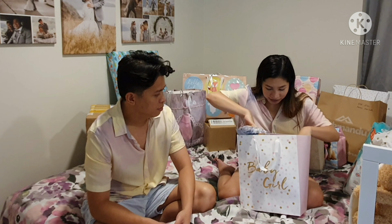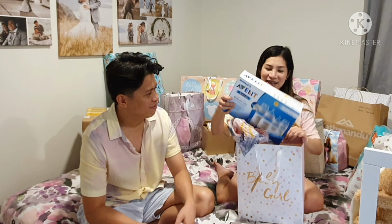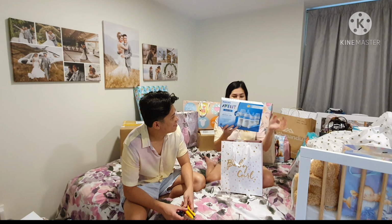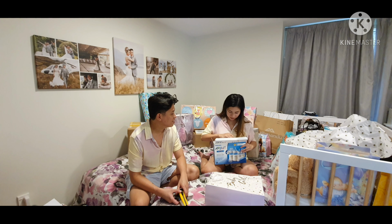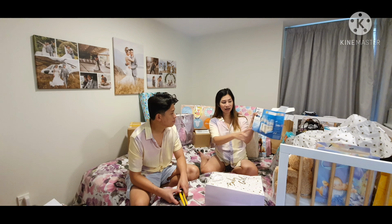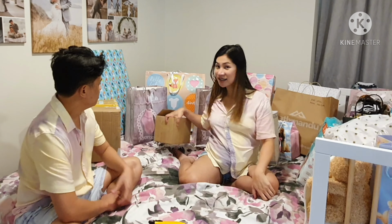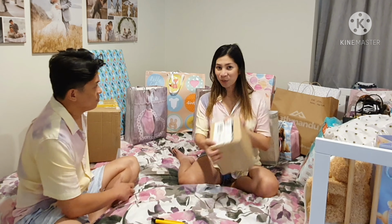Okay, next one is from Tito Fats and Tito Adrian. Oh, nice. It's a newborn starter gift set. It includes pacifiers, cleaning brush, and bottles. So thank you, guys.